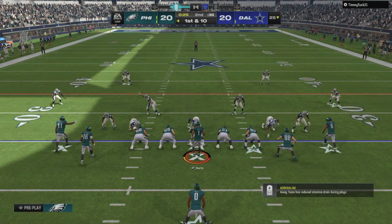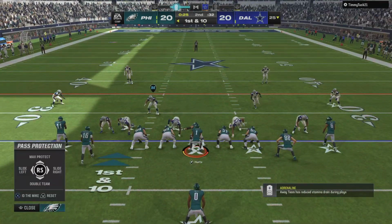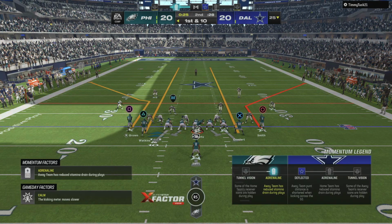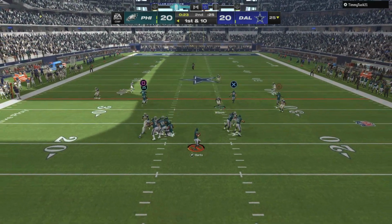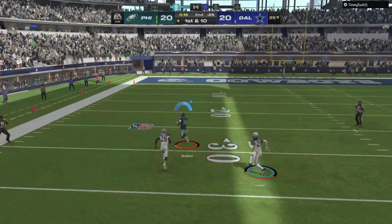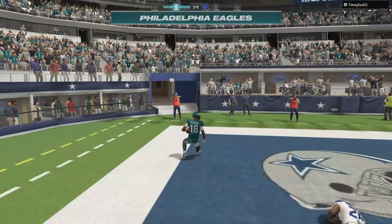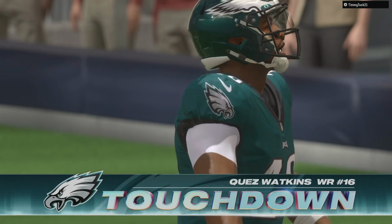Already at the line, this Philly offense set to go. And with time quickly fading here in the second quarter, not sure how aggressively, offensively they want to play this. I think we'll find out just how much they trust their guys in this situation if they decide to take a shot. He's going to look deep for Watkins. And that's caught inside the 30. Touchdown, Philadelphia. Quez Watkins.